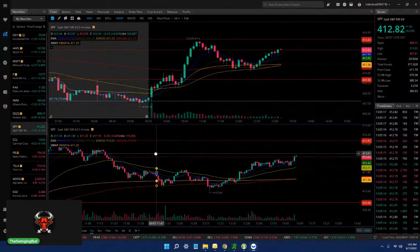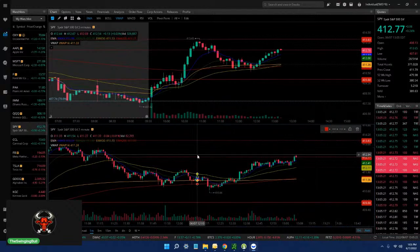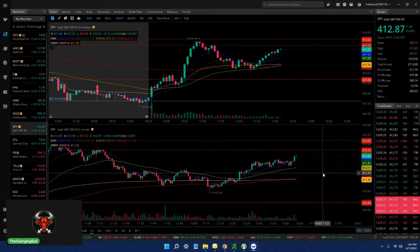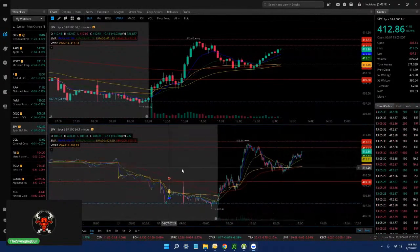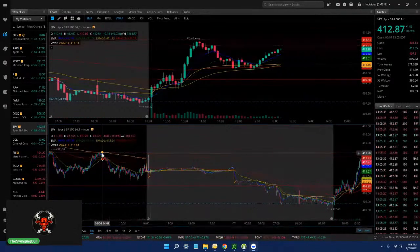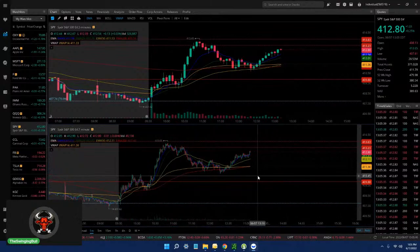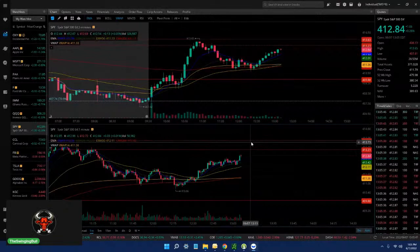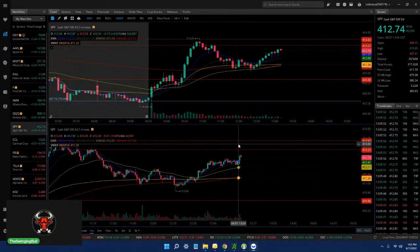Let me fix this level here. It's probably going to be a demand zone there. Let me unlock this, move this up there, and lock it again. This other line is from yesterday, I believe. Yep, that was a previous high from yesterday of 413.87. So SPY keeps running here. We definitely need to break through this 413.20 area, and then the next level I see on SPY is this 413.82 area.